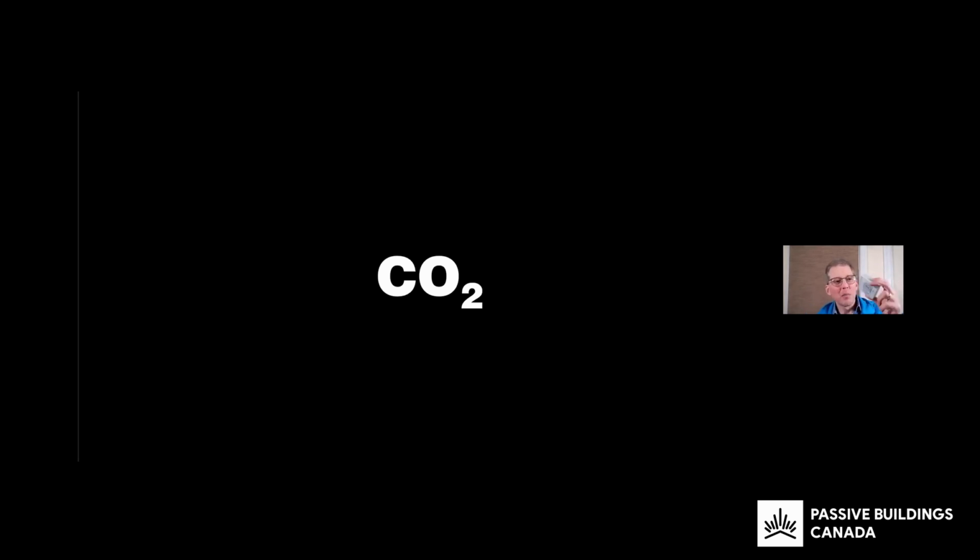CO2 meters, very portable. The battery lasts for well over a year. It's got e-ink on it, which is why the display can keep going. It's really high right now because I'm breathing on it, but it has Bluetooth, and you can carry it everywhere. So I found that this is a fantastic thing I can bring with me wherever I go. That particular unit's about $325 Canadian.